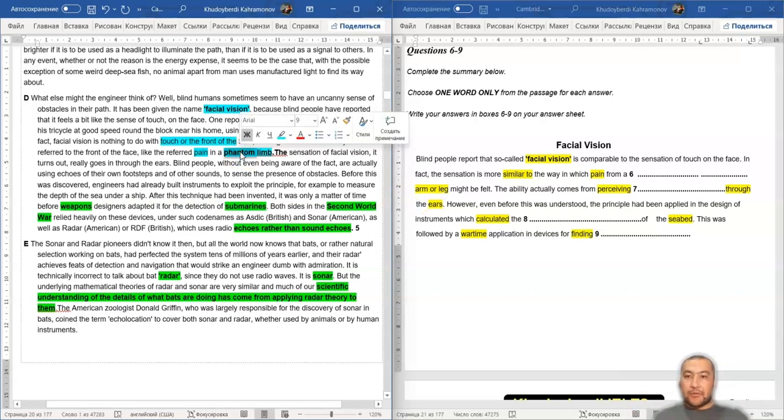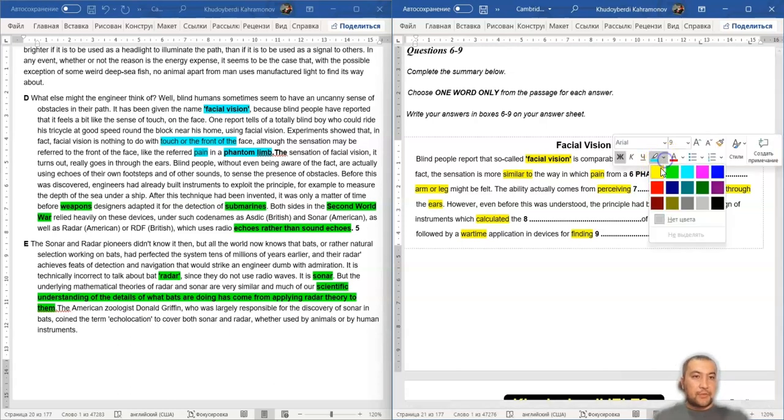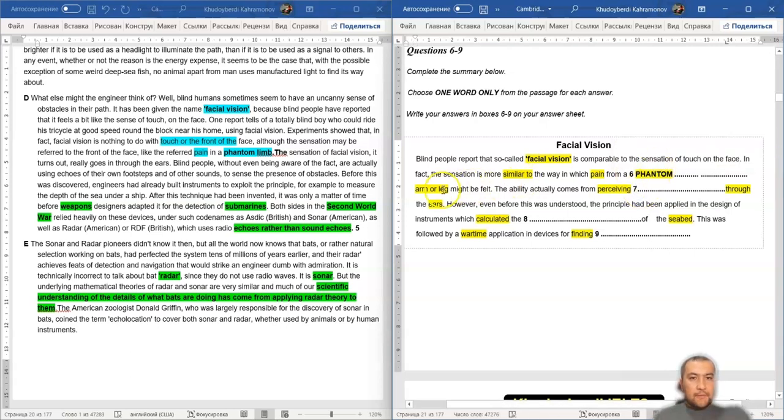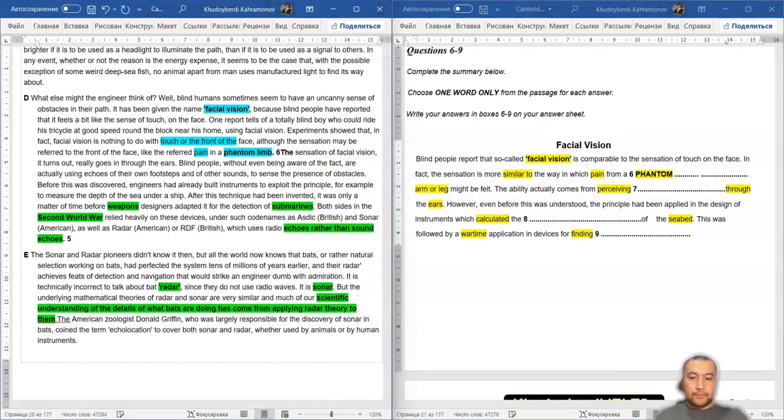So there is a word phantom, which means we have to write phantom. Why? Because it's an adjective. That's why. Phantom arm, phantom limb, right? That's the sixth one. And the ability actually comes from receiving, perceiving through our ears.